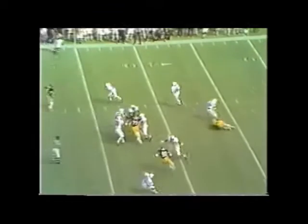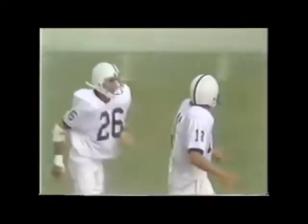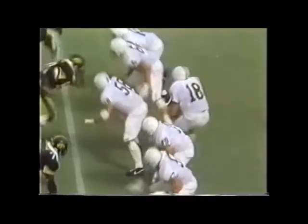Brango rolling. He's got room if he wants to run. He throws, he's got his man, and it's caught by Campbell at the Iowa 42-yard line, close to the 41. Keith Hunter made the tackle, but it's a strong gain of 14, 13 yards, and it puts Penn State picking up the penalty plus additional yardage.